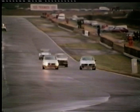Rex, with his headlamps blazing, led Gerry by the end of the first lap, after initially being out-dragged from the start line.